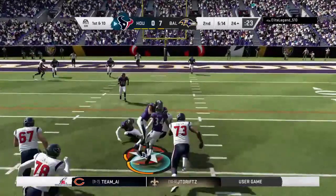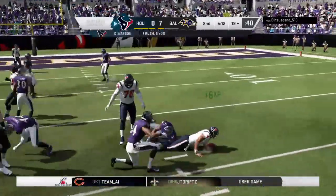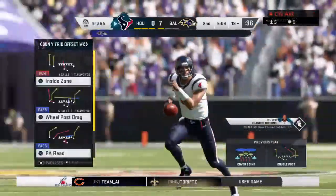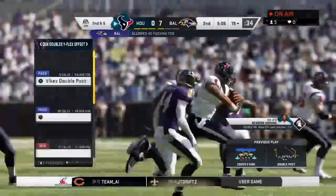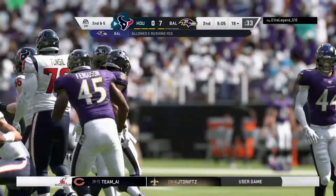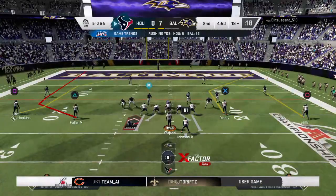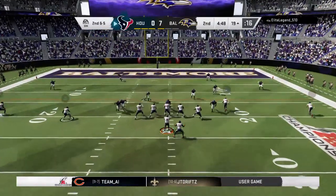Now he'll pull it down. And he'll be brought down inside the 20 at the 19. He'll get 5 out of the scramble. It's 2nd down. Yeah, he only gets a few yards on 1st and 10, but he's better off doing that than throwing an incompletion or even worse, an interception. Let's go, defense. Let's get out the field.